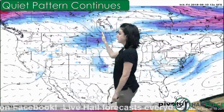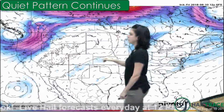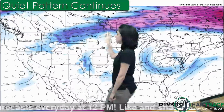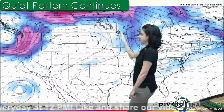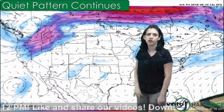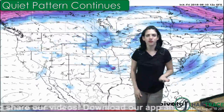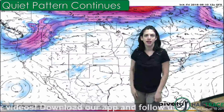We do have this system, though, that's going to be moving across the U.S.-Canada border, starting tonight into Saturday and Sunday. You can see it's just going to stay up in Canada, but then as we get into, I believe, Monday into Tuesday, there could be a chance of some hail in northern Minnesota into Wisconsin. We've got to keep an eye on that little trough to see if, number one, it's strong enough, and number two, the conditions are even going to be favorable.